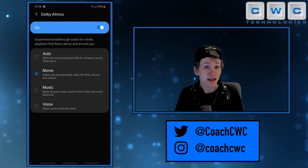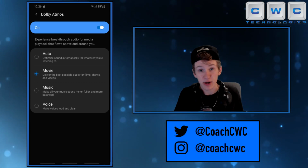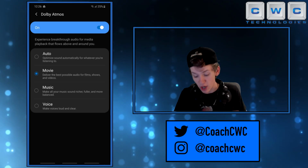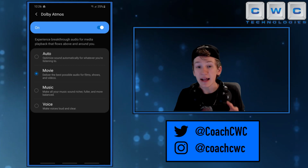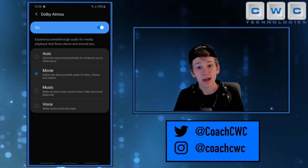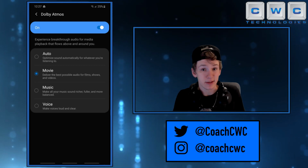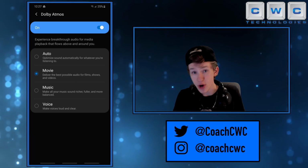It boosts the level of music a little bit, so you actually hear a difference. You can go ahead and test it out in your vehicle with Bluetooth or even with your headphones on, and you'll hear a difference between optimized and music and movie. Movie is louder and a little clearer. I love this so much. It boosts the sound. It makes it sound a lot better, especially in the car, at least in my car, when it's connected to Bluetooth. Dolby Atmos is a must-have setting to turn on your Galaxy Note 10 or Note 10 Plus.